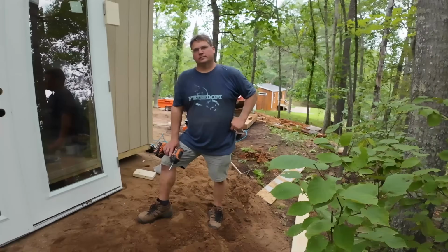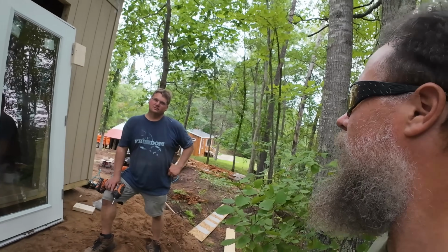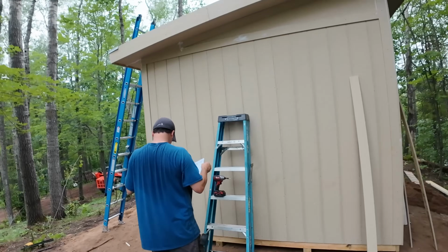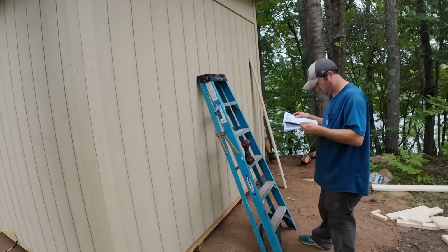Okay, nice. So time-wise, it's 2:24. So you guys are coming along pretty dang good. Yeah. So we'll take a look. They've got the trim on, and they're just getting their prep. The roof is on. And this is a metal roof? It is a metal roof.